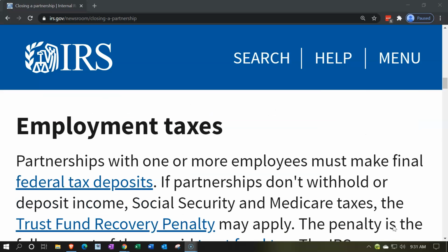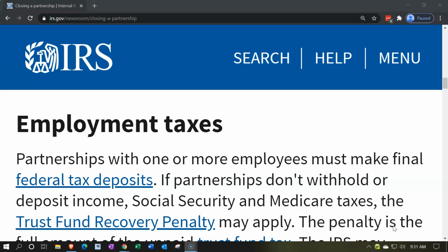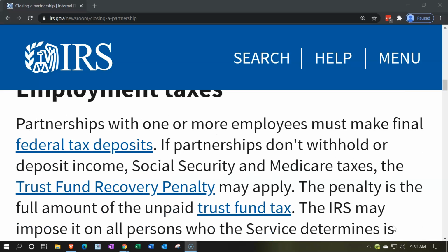Employment taxes. Partnerships with one or more employees must make final federal tax deposits. So again, if you have a partnership and you have employees, you've got to deal with the same kind of situation with the employees. Make sure to close out all the employee stuff as well as possible, because that's often where many businesses run into the most difficult type of problem.